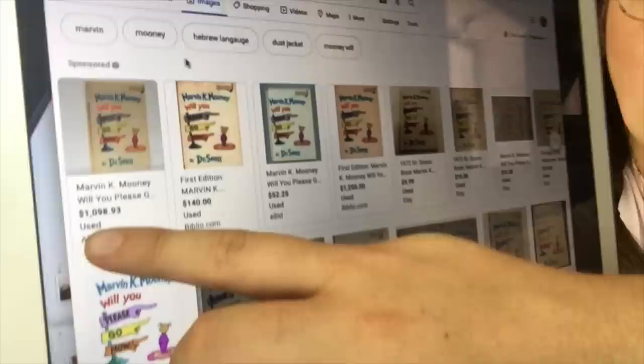What? The first one that pops up says $1,000. But, oh my gosh, is it the first edition? No way. Okay, this actually might be a very exciting one.